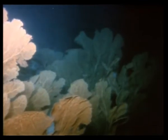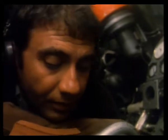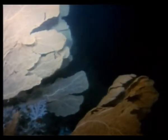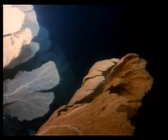Now he descends more slowly, listening, checking. At 20 atmospheres, the total pressure on his capsule exceeds 1,200 tons. It is still cooling, shrinking, slowly dropping into the blackness. There's little plant life now. These leaf-like structures are colonies of animals, gorgonians, fan coral.